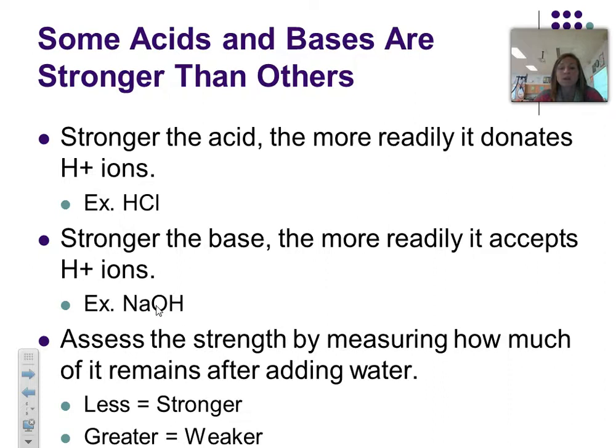You can assess the strength of an acid or a base by how much of it remains after adding water. If less remains, that means it is stronger because it is more readily accepting or donating the protons. If more remains, then it's weaker because it's not doing those things as much.